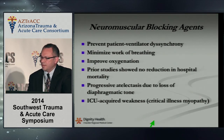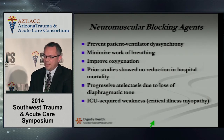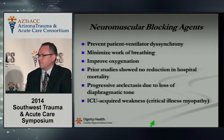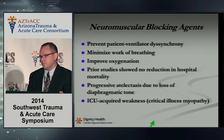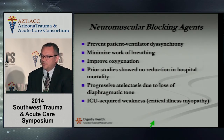Neuromuscular blocking agents. I'm not a big fan of these. I know many of you in the audience are not a big fan of these, but we'll show you a paper that may change that. It prevents patient-ventilator dyssynchrony. It minimizes the work of breathing, thereby improving oxygenation. Previous studies showed no reduction in hospital mortality, and again, one of the reasons we aren't big fans of it is that there's progressive atelectasis due to loss of the diaphragm. So remember, a spontaneously breathing patient is better able to distribute gas evenly throughout the lung fields. The other issue is ICU-acquired weakness or critical illness myopathy.